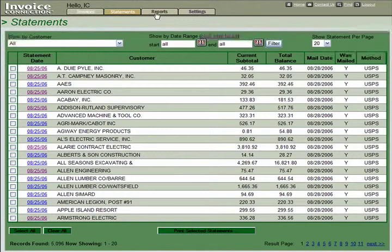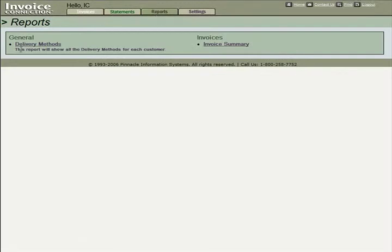Reports tab. The Reports tab has two different reports, delivery method and invoice summary.